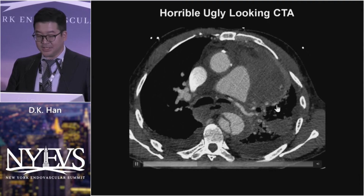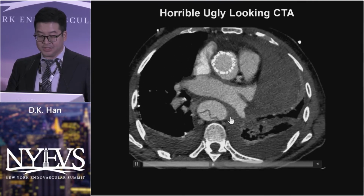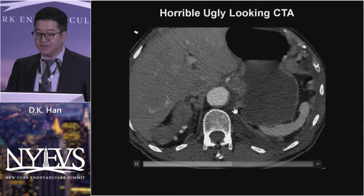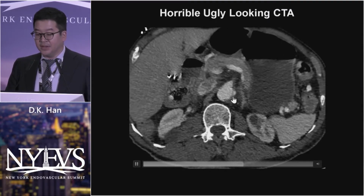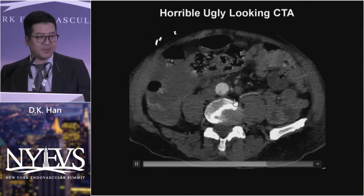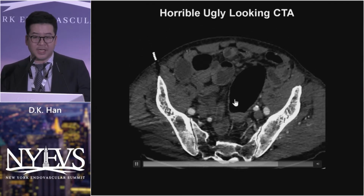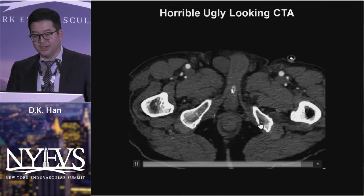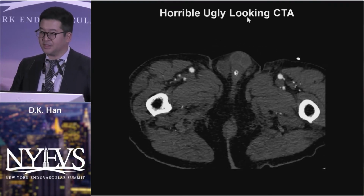So once again, you see a hematoma up that ascending arch. You see intramural hematoma going all the way down. That true lumen, once again, was significantly compressed coming all the way down. Now, despite the true lumen being compressed, there were no signs of malperfusion, even on that post-op day 1. The creatinine was relatively okay. The patient was not having abdominal pain, and the lactate was okay. And as you can see, this is a horrible, ugly-looking CTA.